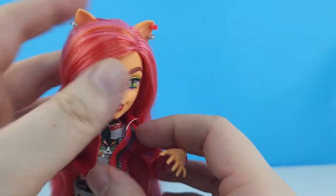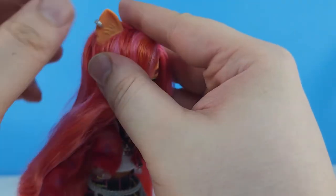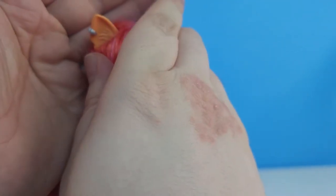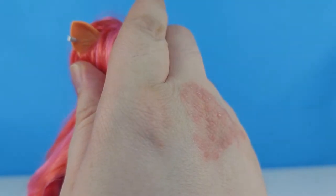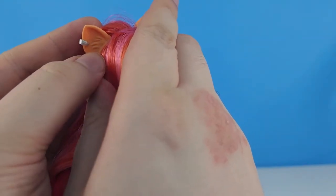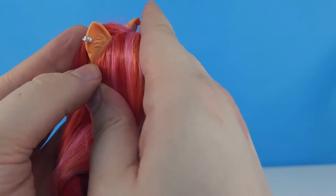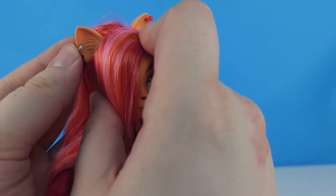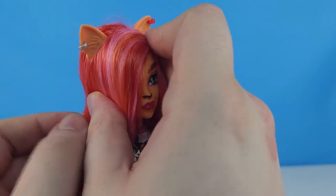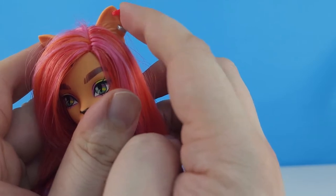And she does have cat ears. What's nice about these cat ears is we can see the tuft of fur inside. And we've also got this little notch. It makes it very cat-like, and they're nice, big, and pronounced. She's got a little silver hoop earring on this one, and on this one, she's got another silver hoop and then another ear piercing with a red hoop.